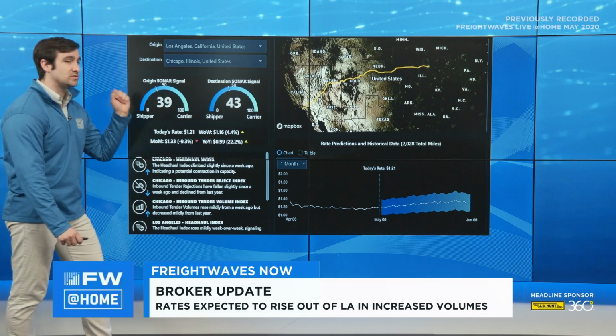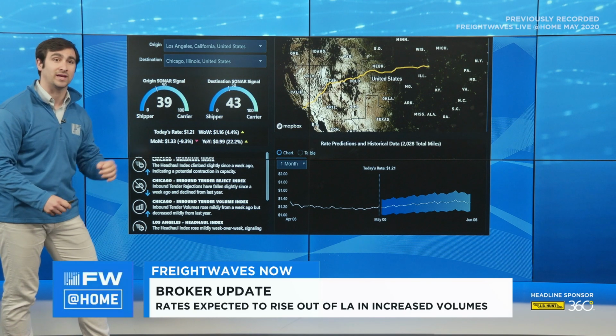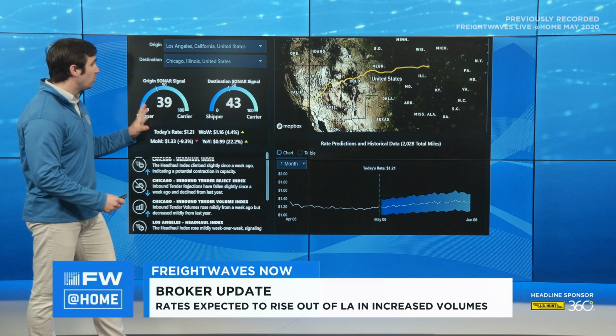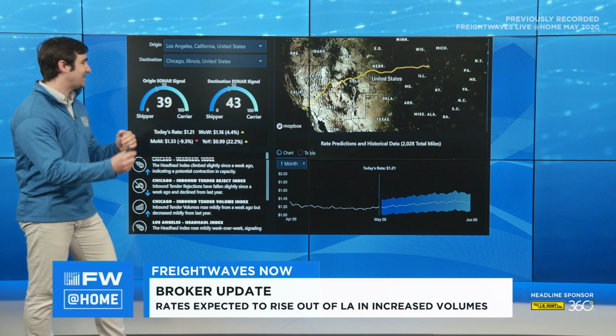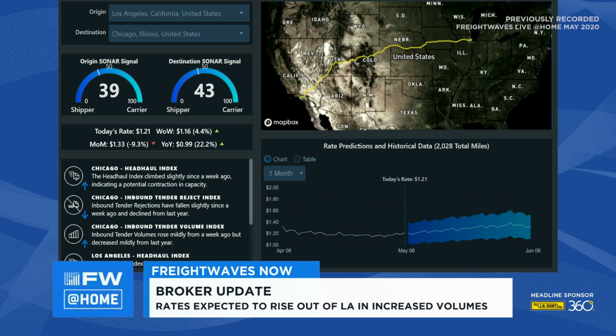Now, this is a brand new Sonar 6.0 update here, so I thought we'd take a look at the LA to Chicago lane. Keep in mind this is going to be for dry van only right now. So what we've got here, you have your Sonar signals, right? The origin market of 39, that's going to give a little bit of pricing power over to the shipper. Destination market, pricing power is still in favor of the shipper, but not quite as significant. It looks like it's going a little bit more towards a balanced market.